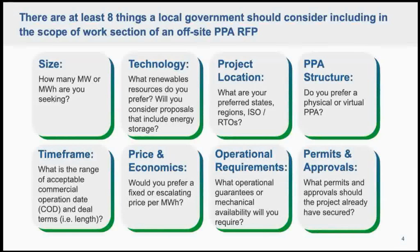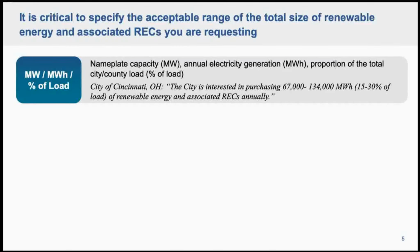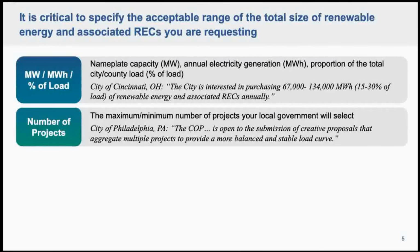So there are 4 things I want to highlight among those top 8 items to include in a scope of work. The first one is about size. It is very critical to specify the acceptable range of the total size of renewable energy and associated RECs if you're seeking. Other than megawatts and annual megawatt hours, you can also mention the proportion of the total city or county load. Also remember to point out how many projects your local government will select.